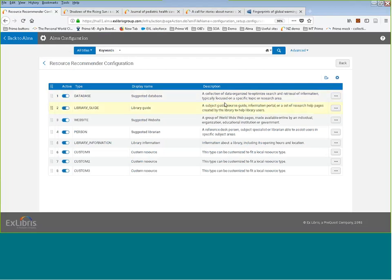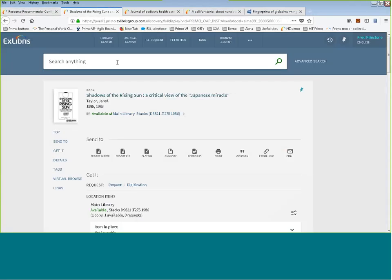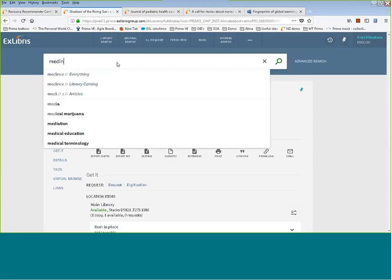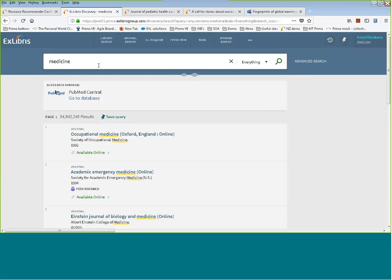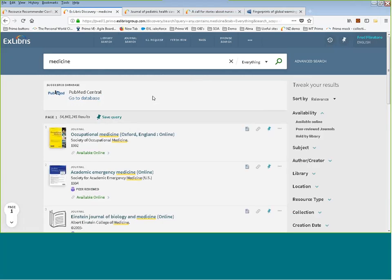You already manage a lot of databases in Alma. So let me go back to here, and if I search for medicine, we have here, we've already set up a database recommender. If someone searches for medicine, then they'll see PubMed. The elements you need in order to set this up are basically the keyword that you want people to type, and then what database to recommend, what the database URL might be, what the text might be, and so on.